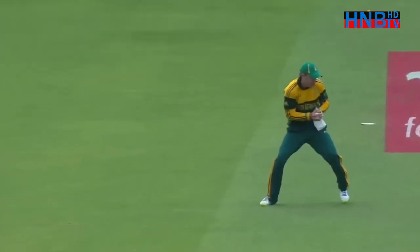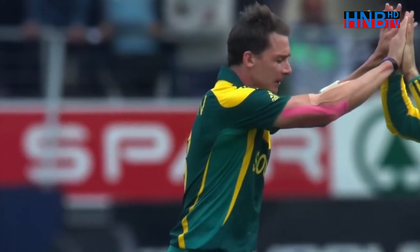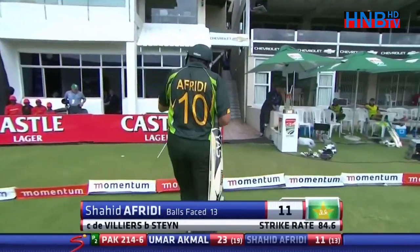Sort of off stump, a little bit of away movement. As Robin Jackman said, try to open the face, just managed to nick it. Good catch by the captain at the solitary slip. 11, Pakistan 214 for 6.